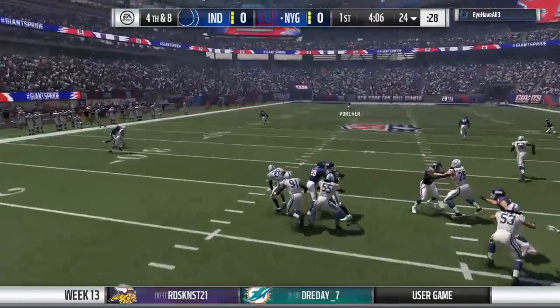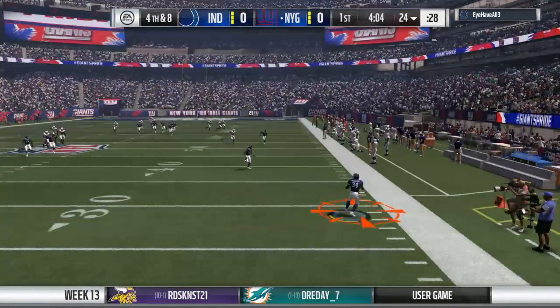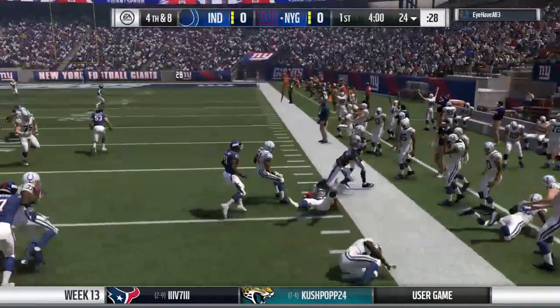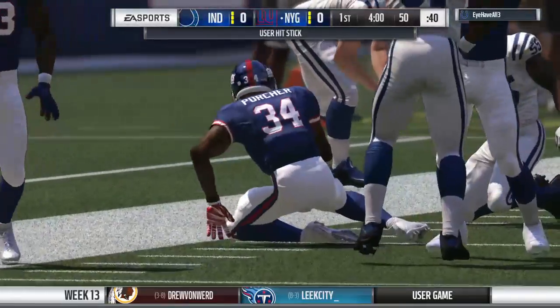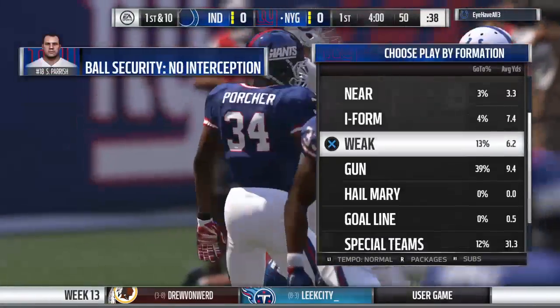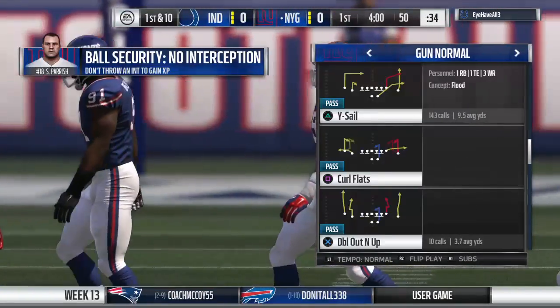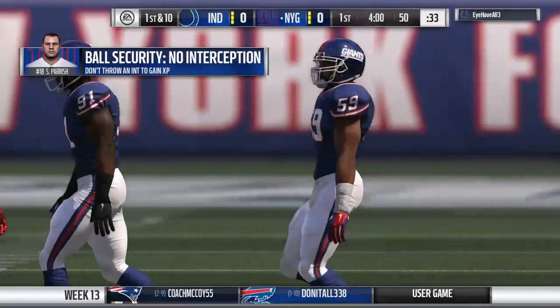And he'll get this away into the icy winter air. And take it right on the 30. A very good return there. Give him an even 20 yards. And it'll be Giant football 1st and 10. And New York set to take the field.